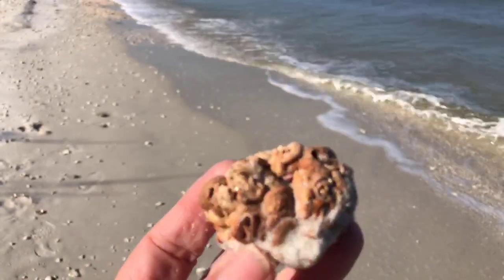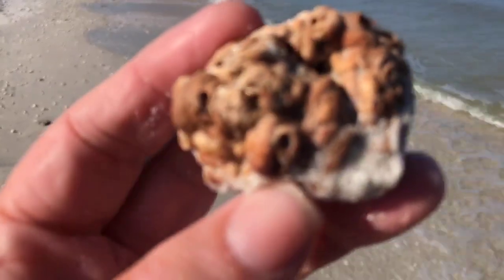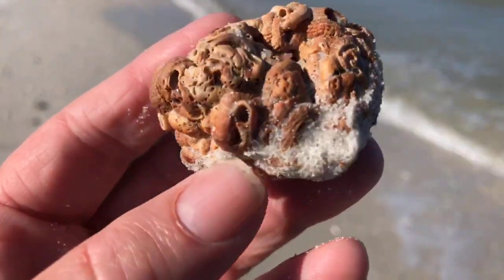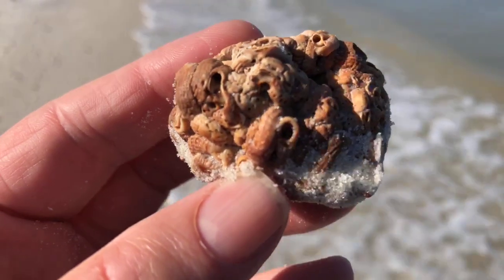Cool little chunk of worm rock. See the little worm tubes there? There's a focus. There you go. Worm rock. Another fighting conch shell down here.